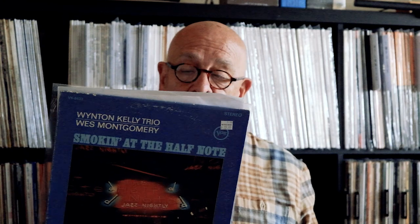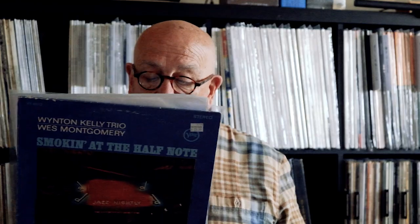The other four cuts were done in the studio. They're great, and they sound great, but from what I read and heard, the live versions were just great too, and they were smoking, as you'll hear if you own this record or if you buy this record. Interestingly enough, the recorded versions were done a few days later at Van Gelder's, and that's why they sound so good, I guess.